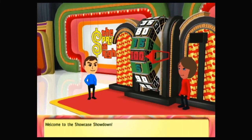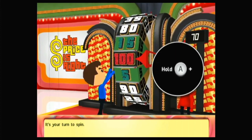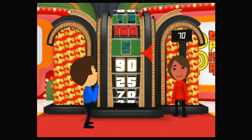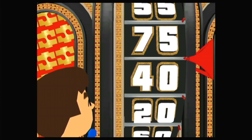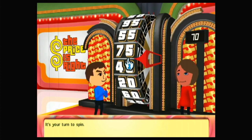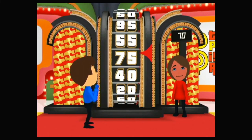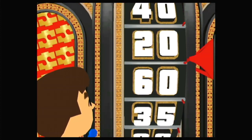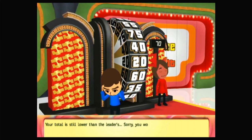Welcome to the Showcase Showdown. This is the current leader. Beat his score to win. It's your turn to spin. Your result, it's your turn to spin. 20. Your total is still lower than the leader. Sorry, you won't go to the showcase.